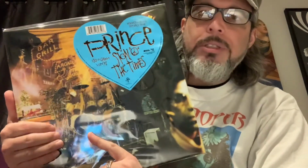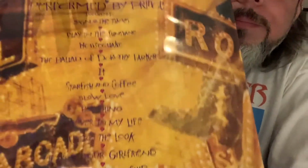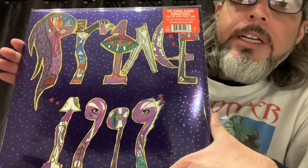I know there's like some special edition of this. It's like a big box set. But I just settled for this version, which is excellent. There's a track listing. How can you not like Prince? I mean, one of the greatest singer-songwriters ever. And then my final record to show today is his album 1999, which was released in 1982. And really classic album. Really nice release.